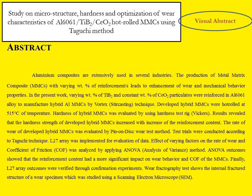Abstract. In the present investigation, Aluminium 6061 has been used as a base material. TiB2 and CeO2 have been used as reinforcement particulates. Stir casting method was implemented to develop the hybrid metal matrix composites. The developed hybrid metal matrix composites underwent the hot rolling process at a temperature of 515 degrees centigrade.